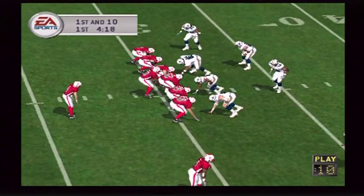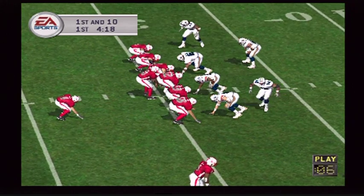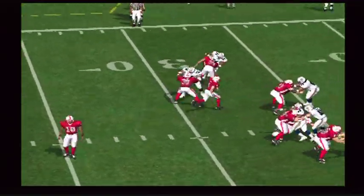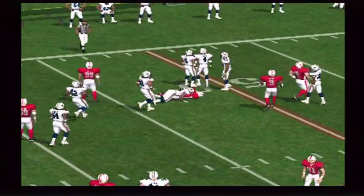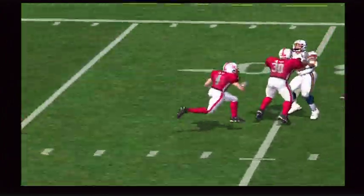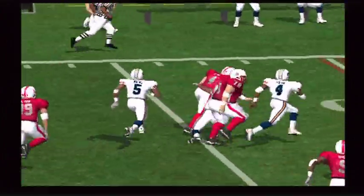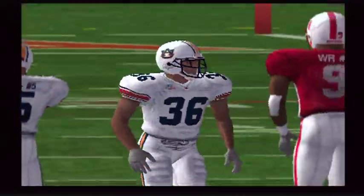Auburn lines up defensively in a 3-4. Number 36 with a takedown at the 47. A monster run there by the fullback. You're right, Brad. That was a scary run for this defense. Coach, scary or not, you gotta wrap the big guy up. You can't allow the fullback to run wild like that on your defense.